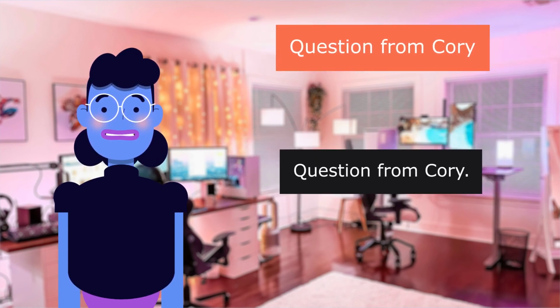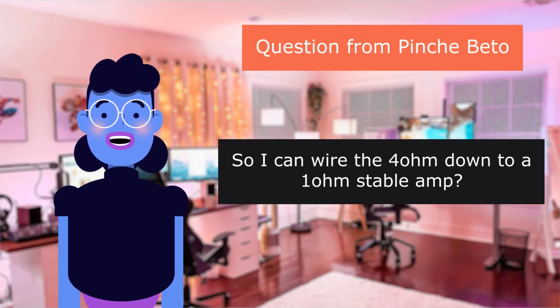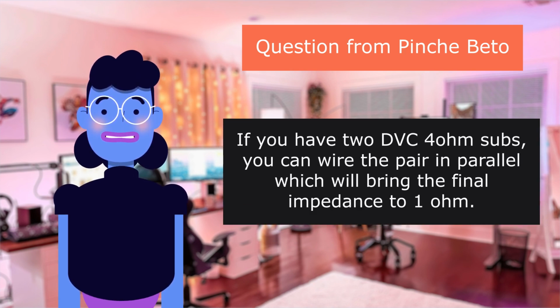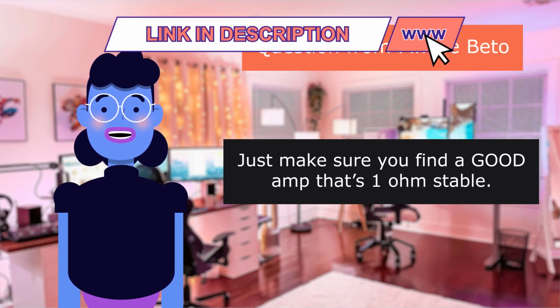Question from Corey. I need shipping to Chile. No. Question from Pinch Beto. So I can wire the 4-ohm down to an ohm stable amp. If you have two DVC 4-ohm subs, you can wire the pair in parallel, which will bring the final impedance to 1 ohm. Just make sure you find a good amp that's 1 ohm stable.